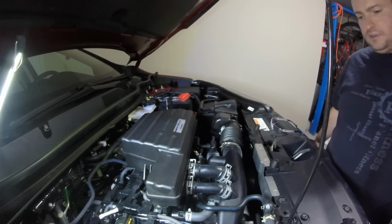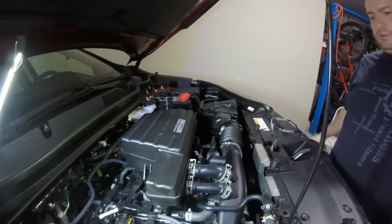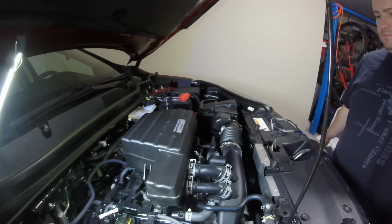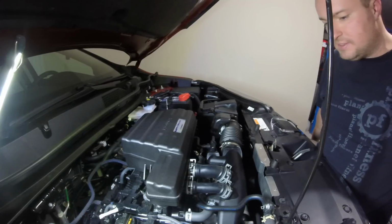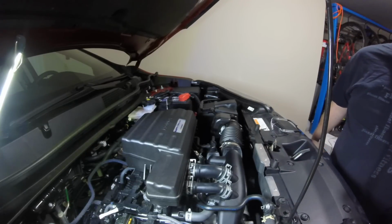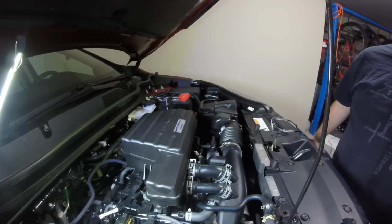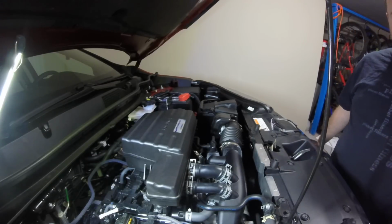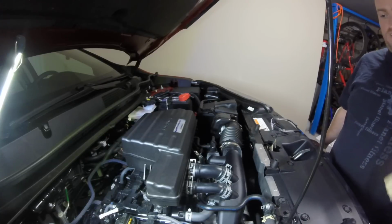I like to check first thing in the morning anyway, because the oil's completely run back into the pan at that point since it's been sitting all night. But I'm imagining it'll probably be that same 3/4 of the way full mark. Again, I did run some through, so it's imprecise because it's a 5-quart bottle, so it's hard to really tell. But as long as it's between them hash marks, you're fine.